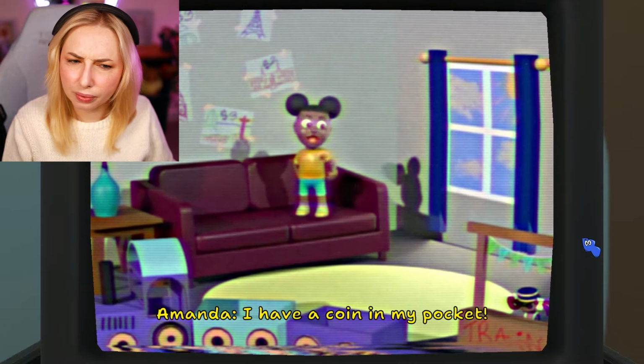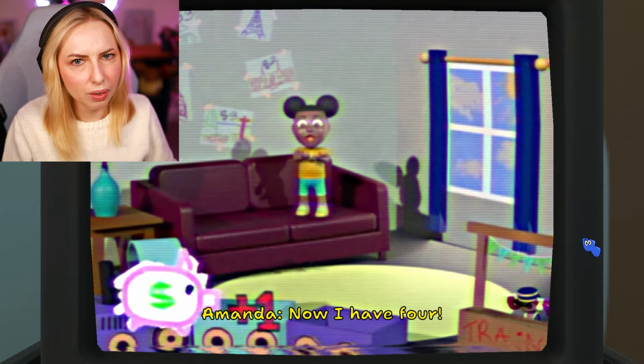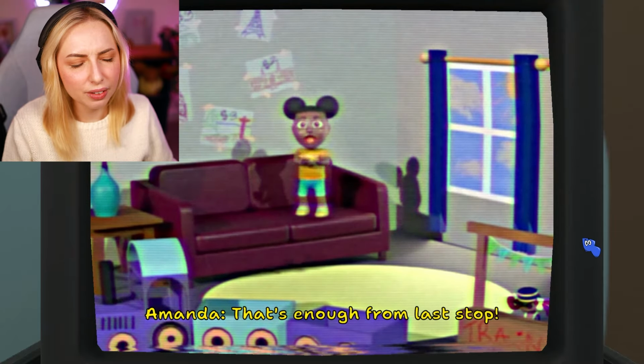Wait a minute. I have a coin in my pocket. Now I have 4. That was convenient. That's enough for our last stop.